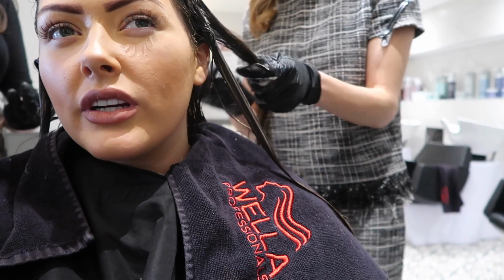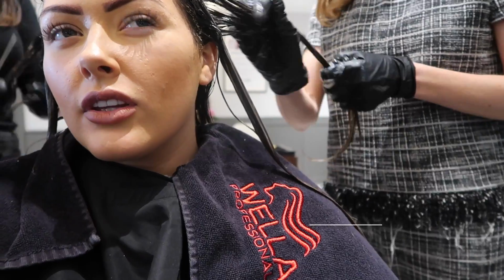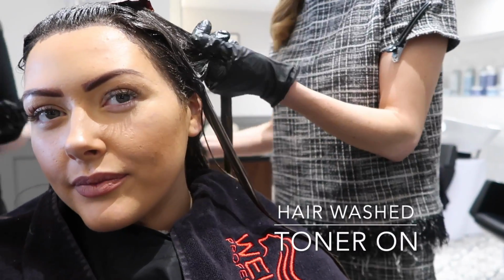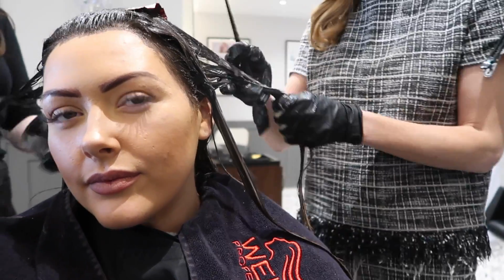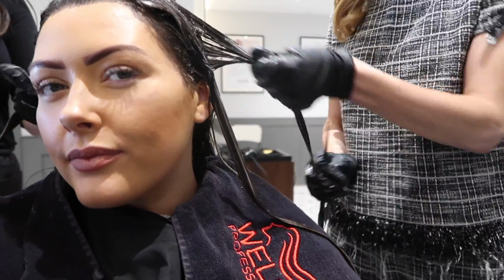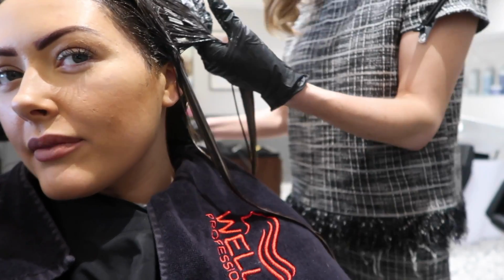So what colour is the toner that I get on that? You've got 3 different toners, and it's the Balayage range from Wella Professionals. It's a cool tone, but it's got a slight bit of warmth in it, just to make it more kind of caramel. Cool caramel, we could call it.